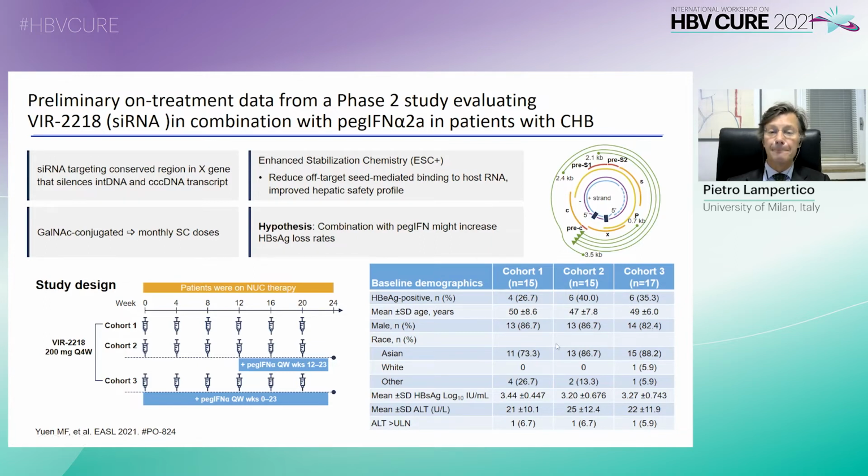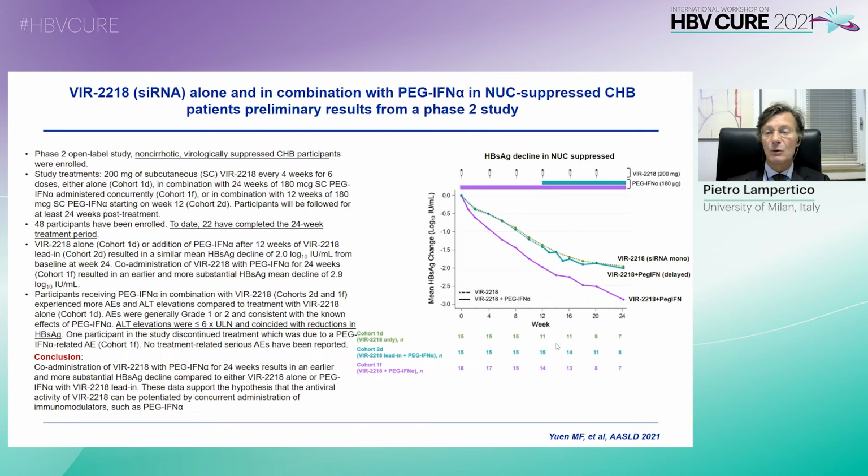And the final result of the first 24 weeks of therapy will be presented in a couple of days at the American meeting by MFUN. Again, this is a very important study, again, in non-cirrhotic, virologically suppressed or nuke suppressed chronic hepatitis B patients. 48 patients were enrolled in the original study. These are preliminary analysis in 22 patients.